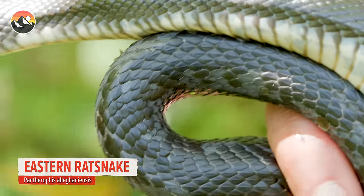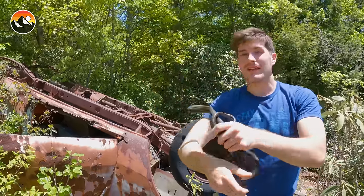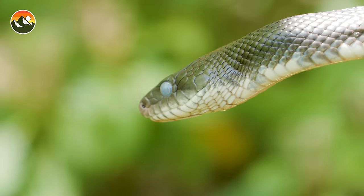Despite being a pretty decent sized snake, these guys are the largest snakes around here. They can get almost 8 feet long. They eat birds and they climb right up trees to nab squirrels. This guy's in shed, so his eyes are pretty blue.